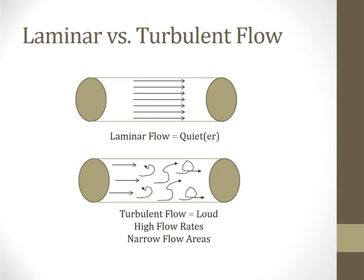When blood flows through a structure like a blood vessel or the heart, if the blood moves at a relatively slow speed, the molecules will form what's known as laminar flow. Laminar flow gets its name because the molecules are lined up in layers, one on top of each other, moving at a relatively slow speed through the structure. And you should know that laminar flow is relatively quiet.